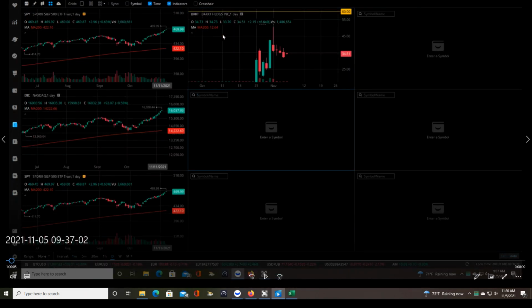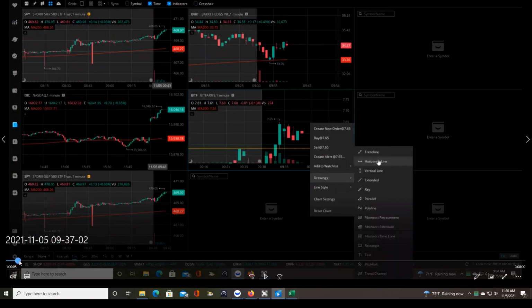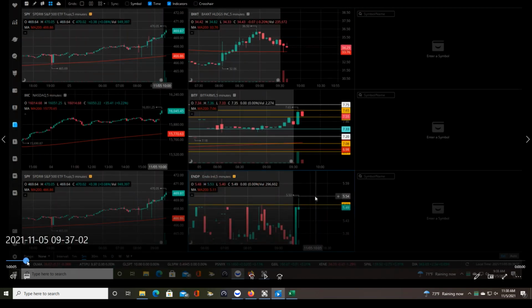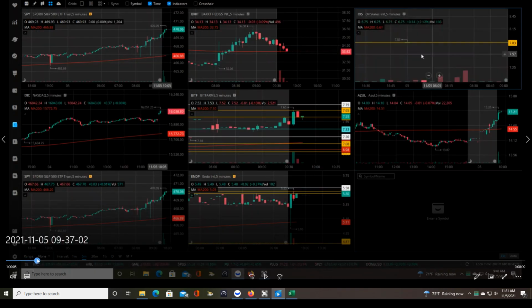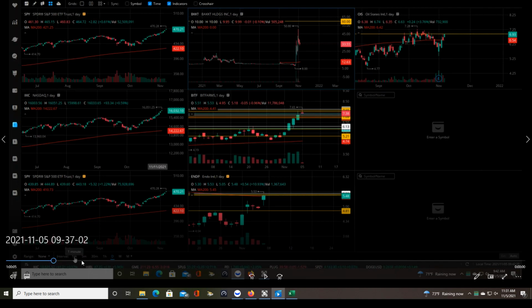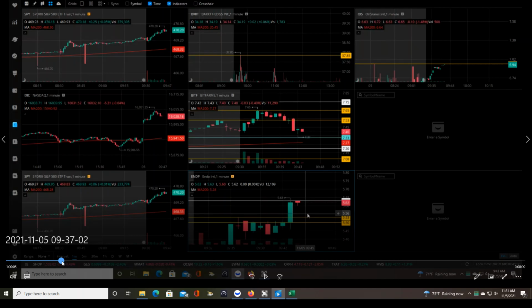So here, BKKT, we're looking at that. These are ones that just popped up on the screener. And then if they meet the daily chart criteria, they stay on the chart, and I just start marking out some key levels and waiting for an entry signal. So let's fast forward and we'll see the trade that I took. Basically, none of the other stocks gave me an entry, but ENDP did.